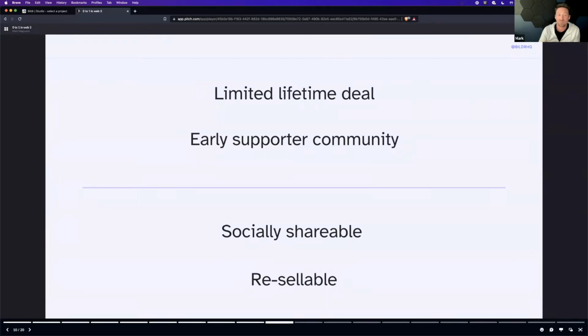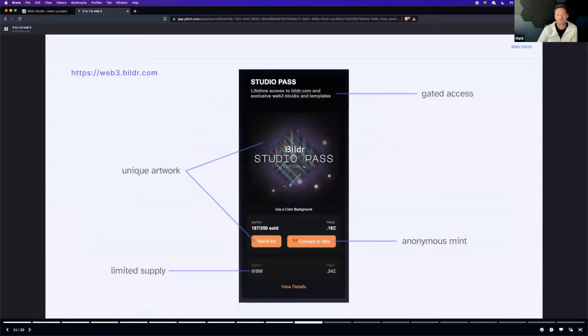So these early adopters getting access to your product through this NFT, they don't have to hold on to it forever, right? If they become disinterested in the product you built three months later, they can actually sell that lifetime access pass to someone else and recoup part of their investment or even make money, depending on how well you've executed on it. So it's a really cool concept. They get to basically hedge their bet and bet on you as a founder. So this is the Bildr Studio Pass.